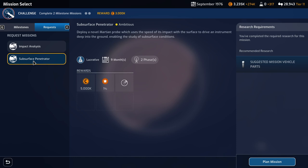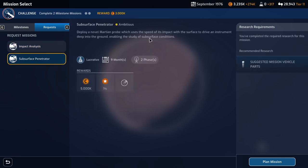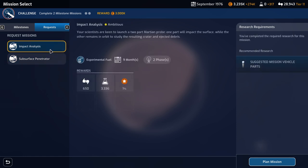Subsurface penetrator. Drive an instrument deep into the ground. Oh, they're being very innovative here. At least in that I don't think these things have been done. I mean, not using the speed of impact to do that. That one doesn't even have an orbiter portion. I wonder how they managed the orbiter portion on this one. Well, let's plan the mission.